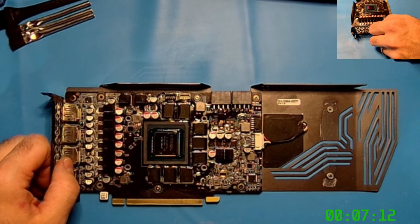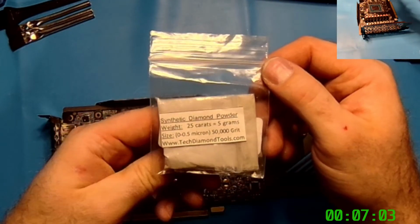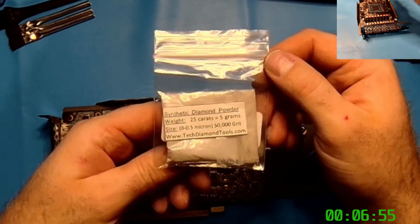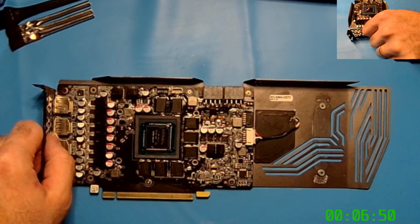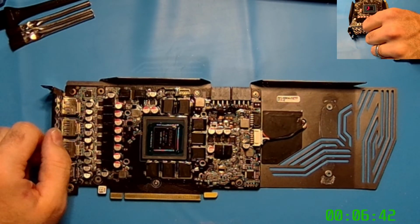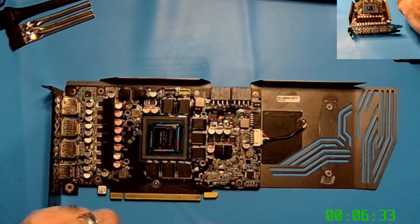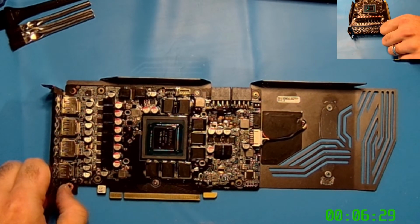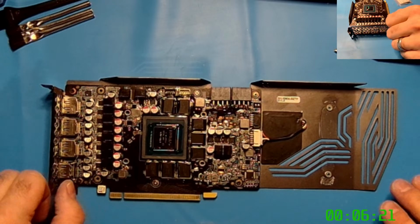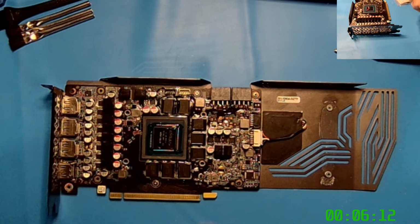powder. We've got 2 little packets of diamond powder. So this is 25 carats, which is 5 grams of synthetic diamond powder, techdiamondtools.com. I bought this off Amazon. No, we won't be testing liquid metal on the VRAM. I'm just going to pick a standard thermal pad to use on the VRAM, and I'll be testing the core with LMTG100, with liquid metal, and we'll do a couple pastes in there right off the hop. After we do that, hopefully we'll have settled on which 2 putties we want to boost. I think we've decided we're going to do a top end putty and a lower end putty, and we'll see what you guys think as far as what we want to do there.